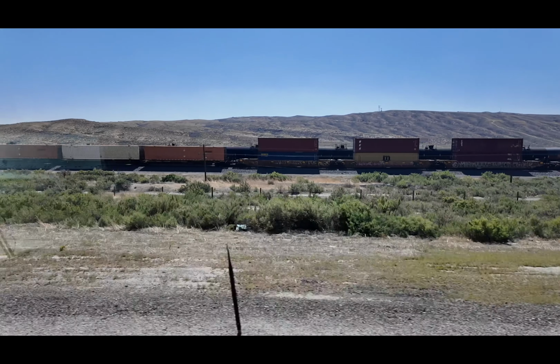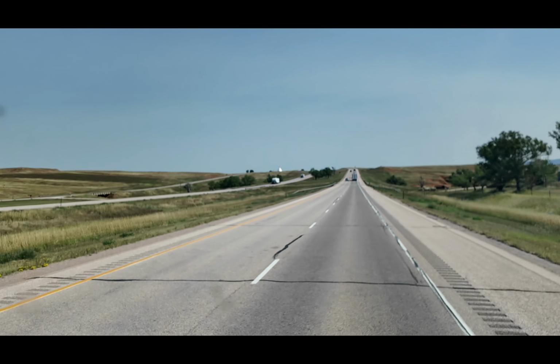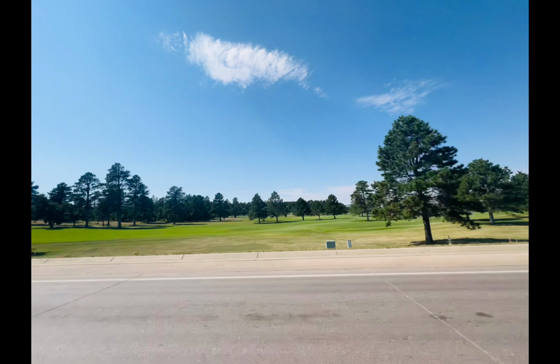So we left Wyoming and we made our way into South Dakota. And my gosh, what a change in scenery. It's been quite the change on our trip to get here. And now let's figure out what we've got to do to become South Dakota residents.